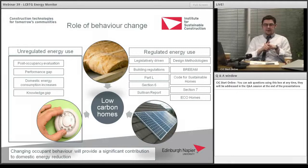The micro-renewables are incentivised through numerous different government incentivisation schemes, the feed-in tariff for power and the renewable heat incentive coming out later on, being regenerated later on this year. And that's the regulated energy, which we all know and works in how the house is designed to perform. The other aspect of this is the unregulated energy use.